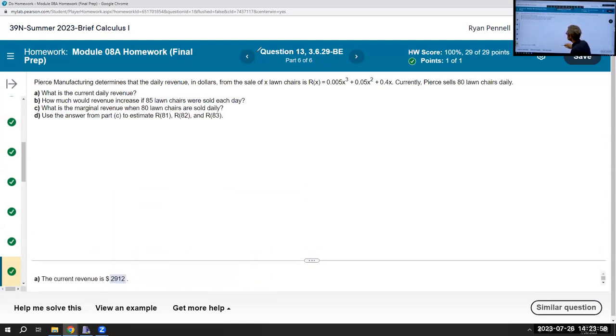The thing with 13 is it's having you do things in an incremental way, and that could be a little strange. So I'm given a function. I'm given the revenue, I guess it's lawn chairs. And it says, what is the current revenue? So I'm selling 80 lawn chairs that give me the revenue, so I can just find R of 80, just plugging it in.